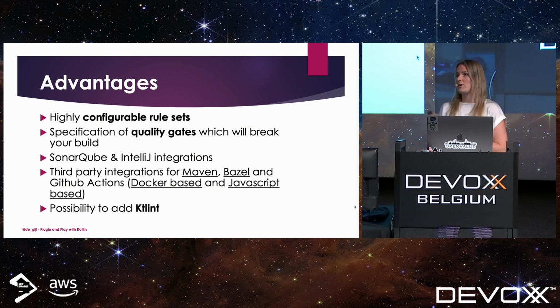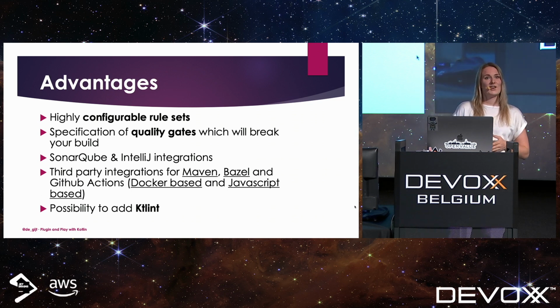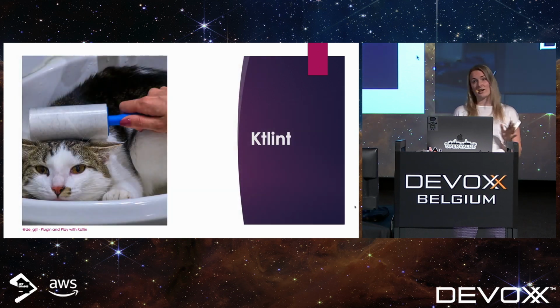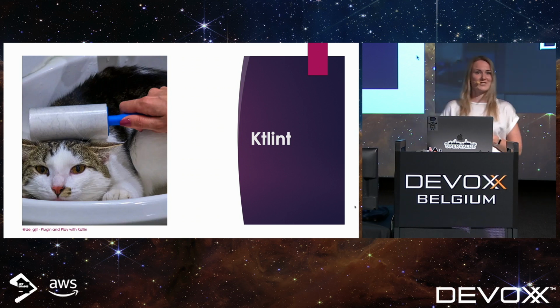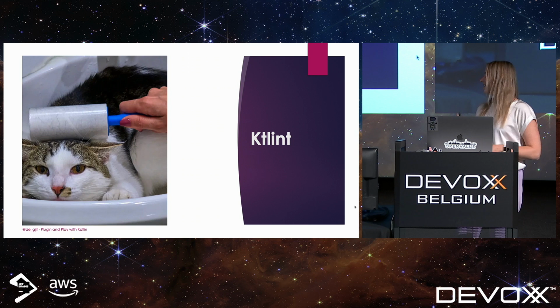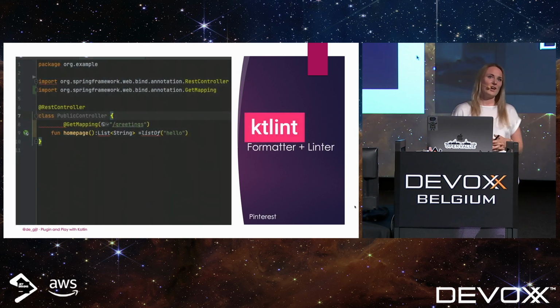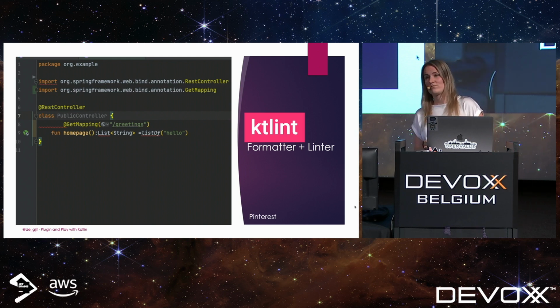Next to that, it can be configured with a lot of other integrations. And last but not least, it can be integrated with Ktlint. Now you might wonder, what is Ktlint? It is not a linter to clean your cat. I thought I should have a cat meme somewhere in my presentation because, hey, developers. But it is a linter to check your code on the code styles that Kotlin has generated.